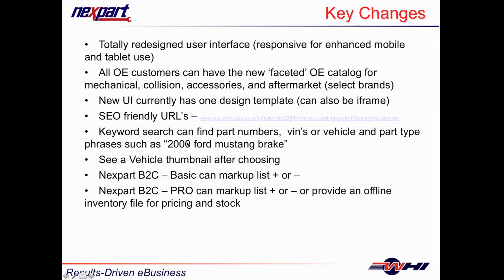Another really cool one is keyword search. A single keyword search box can find part numbers, VINs, vehicle and part type phrases such as year, make, model, part type. That's a feature that Nexpart B2B and Nexpart B2C have never had, and now it has it. So it's a really cool feature.